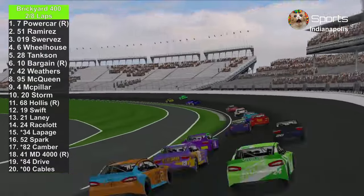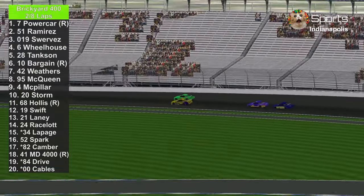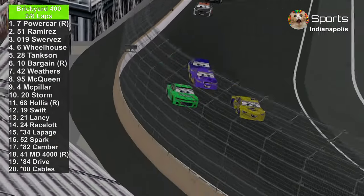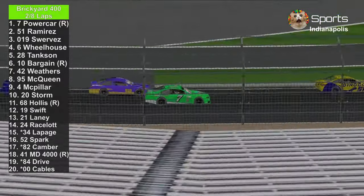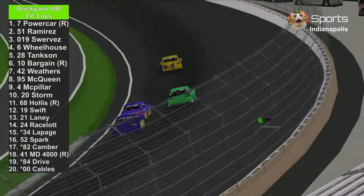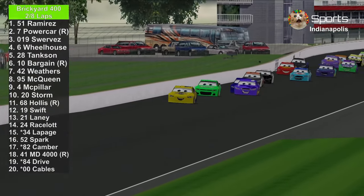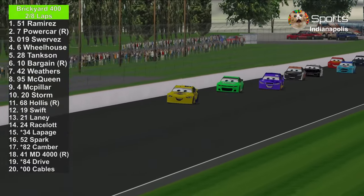Side by side for the lead, Cruiser Miris takes it away. Nope, it's Brandon Powercar. This track is strange when it comes to placing safer barriers, because only in turns 1 through 4 you see safer barriers. Meanwhile, the straightaways are just straight out concrete walls.